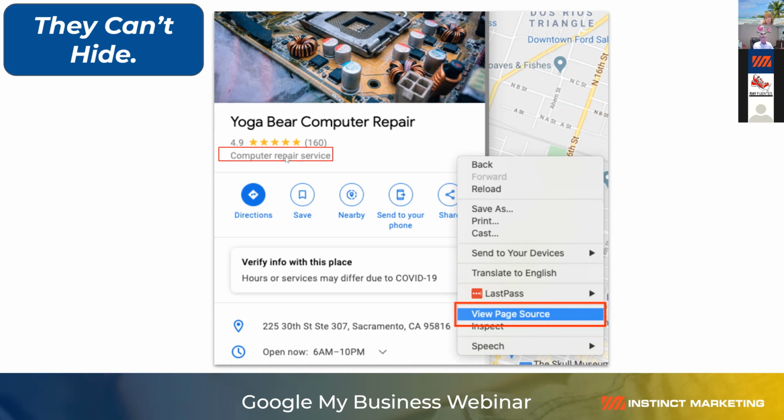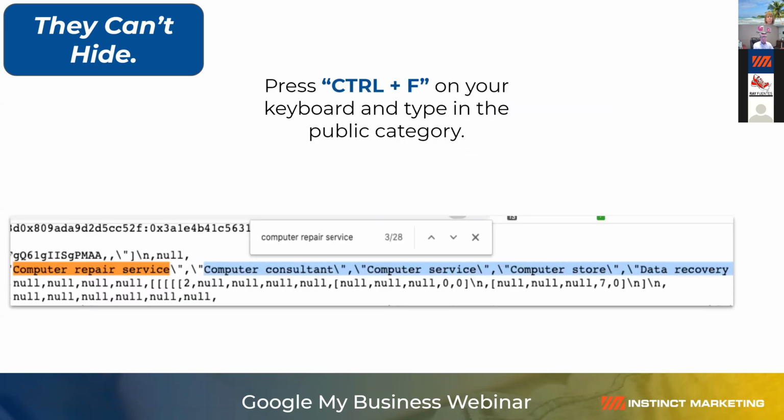Yeah, so then you right-click and choose view page source, okay? And once you click view page source, all these codes are going to pop up and everyone's going to freak out. Like, oh my God, what did I just do? I caused a virus on my computer, okay? No, you did not cause a virus on your computer. All these things will pop up, and what you're going to do is press Control and F on your keyboard, okay? Don't say F out loud.